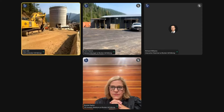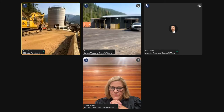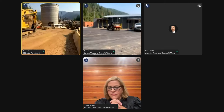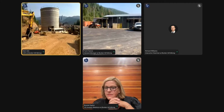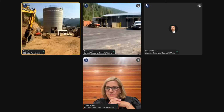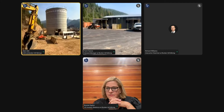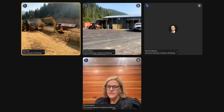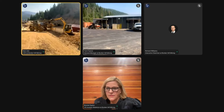Well, thank you, everyone. And now we'll do a bit of a walk through the mill construction site. What you're looking at right here is the coarse ore silo, fully complete and ready for conveyor installation. And on the left side of the coarse ore silo is the conveyor corridor where the conveyors from the crusher will come and deliver ore to the coarse ore silo. Here we're doing just a little bit of dirt work and civil works to relocate the road.